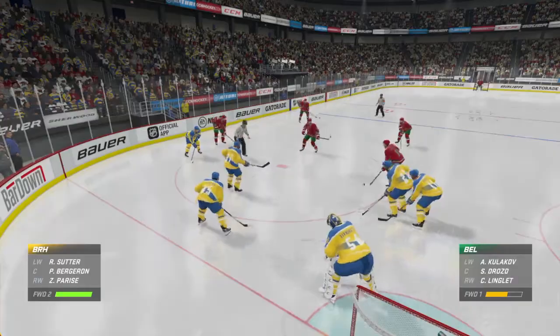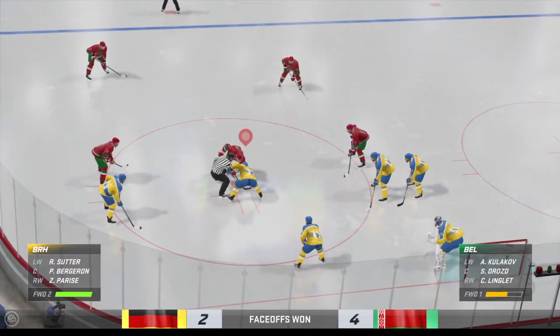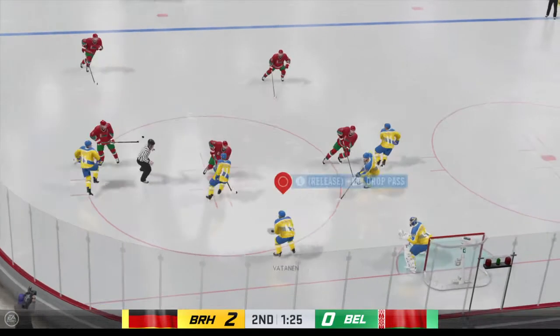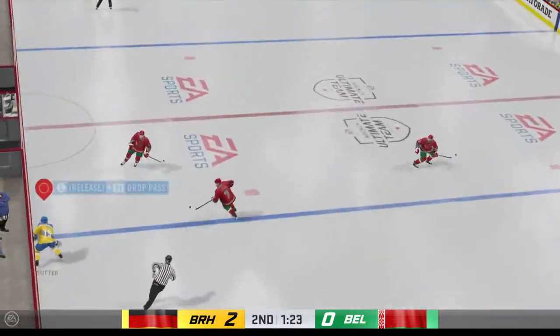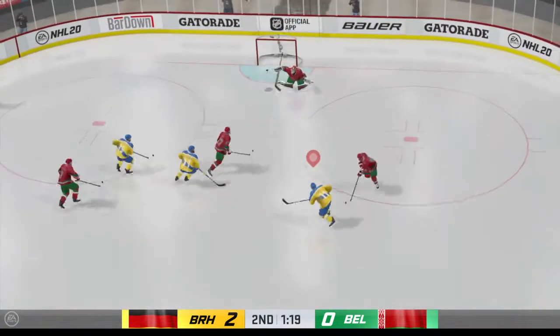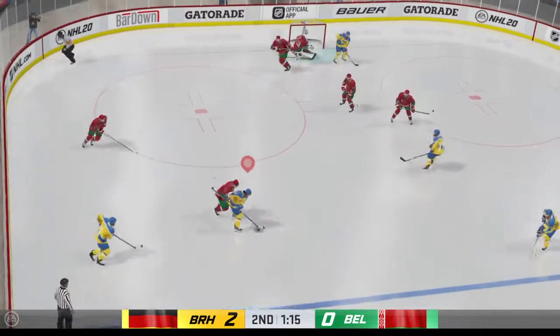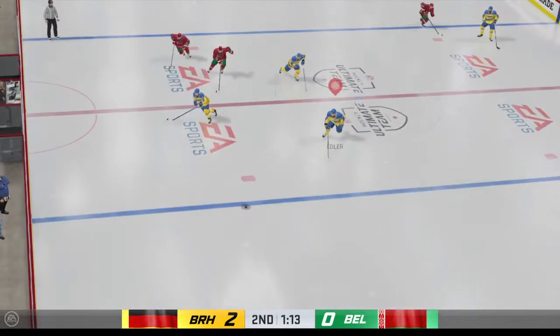Just here in the late stages of this frame, 2-0 is where we sit. Bergeron's won it in their own end. And now he passes up to Sutter. And now he moves it to Parisi. Oh, what a stop! Puck scooped up by Sutter. And the puck leaves the zone.